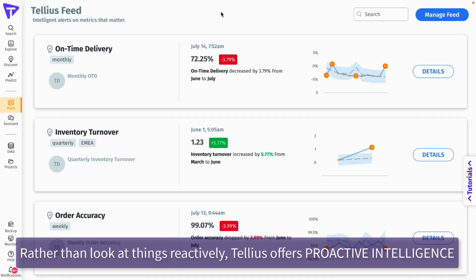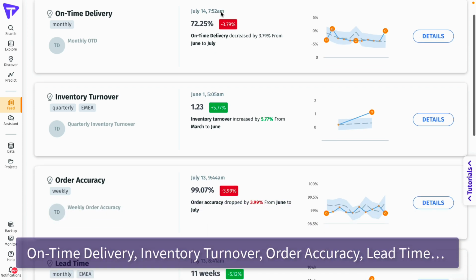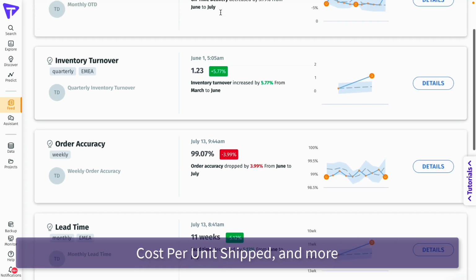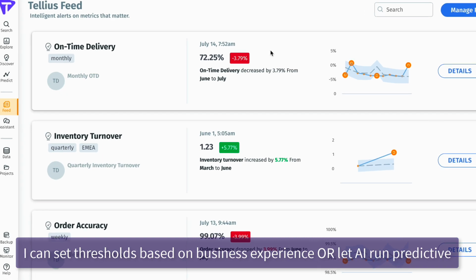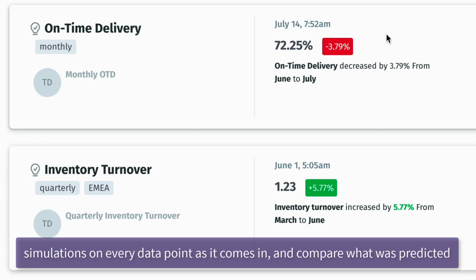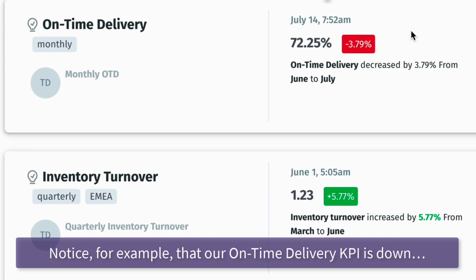Rather than looking at things reactively, Tellius offers proactive logistics intelligence to automatically track KPIs that matter to the logistics team, such as on-time delivery, inventory turnover, order accuracy, lead time, cost per unit shipped, and more. I can set thresholds based on business experience or let AI run predictive simulations on every data point as it comes in and compare what was predicted to be normal versus what actually happened, allowing for seasonality adjusted machine learning based smart alerting. Notice, for example, that our on-time delivery KPI is down.